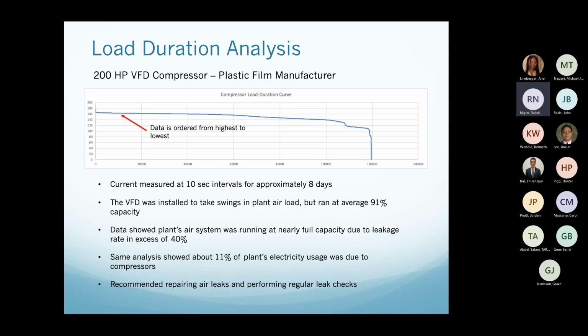The plant certainly understood that, and they implemented a regular leak protocol, and they were able to repair a significant number of at least the major air leaks in the plant. So it saved them considerable money.